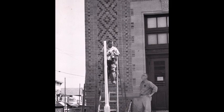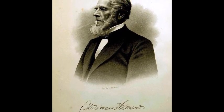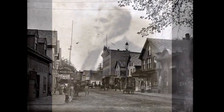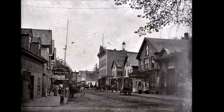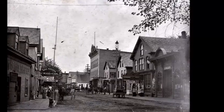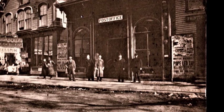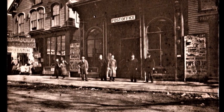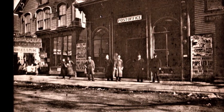To fully understand the building's origins, let's go back to 1873. The first standalone post office in Rochester was built by Dominicus Hanson on Hanson Street. He rented it to the federal government for the sole purpose of a post office. Before then, Rochester never had a building that was solely dedicated as a post office. The post offices were always located in taverns or stores before 1873.